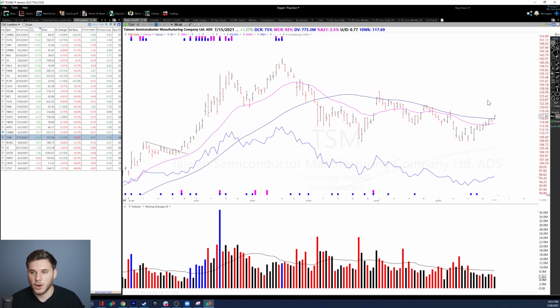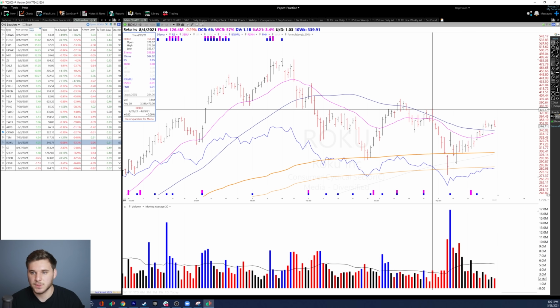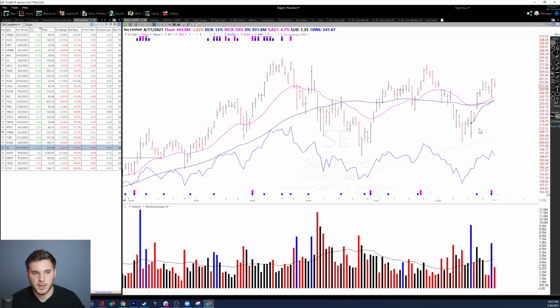TSM back above all the key moving averages, and a nice move here, but no real volume to the upside during this move upwards. Roku back above the key moving averages, but once again, no real volume coming in, and it has a lot of work to do. These are significant resistance points at around 375 as well as 400.